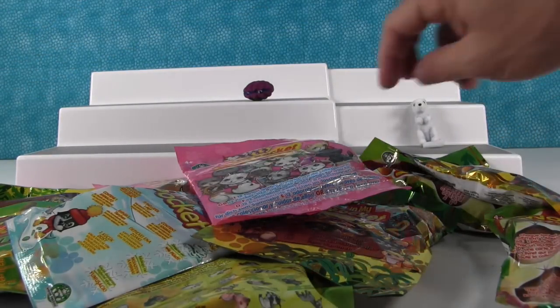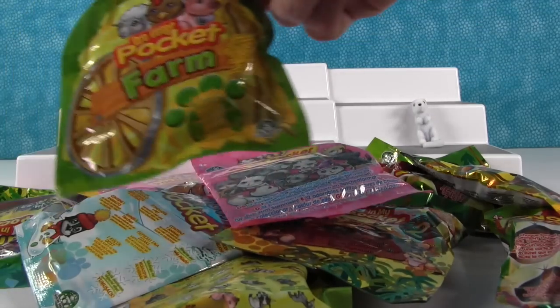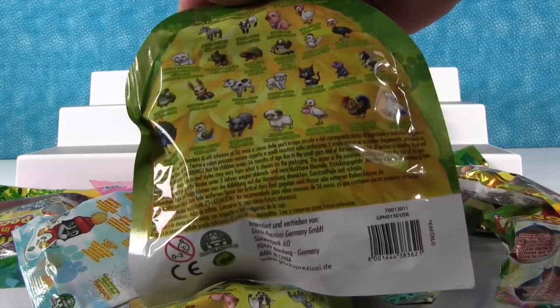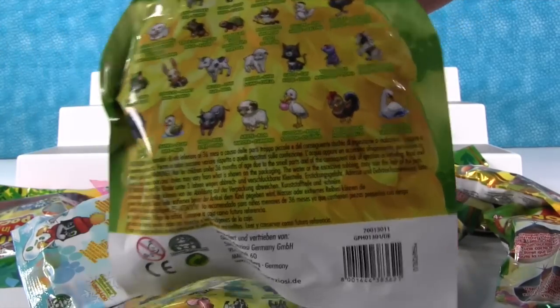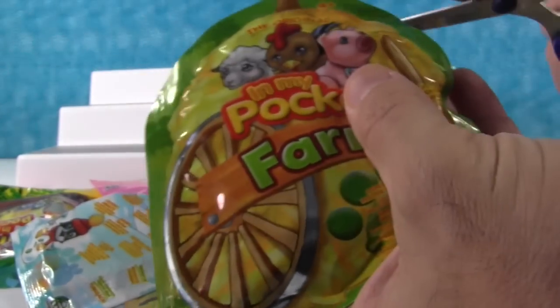All right, I think I want to do the barnyard one I saw. Here we go. Farm in My Pocket. I want to open up a farm one. So here's all the animals we can get on the farm. Ooh, a peacock. There's a frog. There's all kinds of stuff. Let's open this up and let's see what's inside.